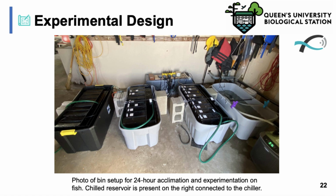This is Myra's experimental design. What you have here are black boxes, which are acclimation boxes. The fish were placed in these boxes where water was circulated through. You can see the chilled reservoir and the circulator on the right, and the individual boxes that the fish were placed into on the left.